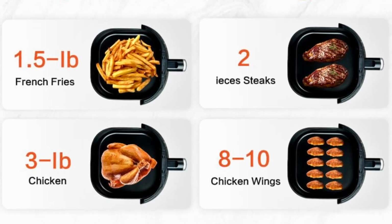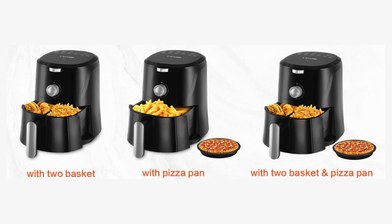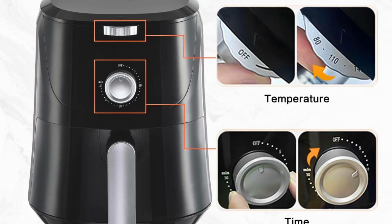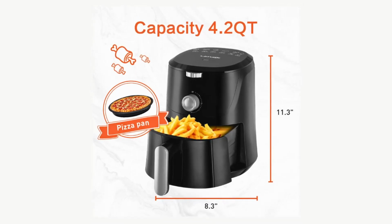Who is this air fryer for? The Lature 4.2 Quart Air Fryer is ideal for small to medium households, perfect for couples, small families, or roommates, 2 to 4 people, who want to cook healthy meals without wasting counter space.